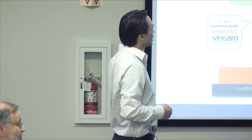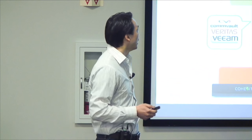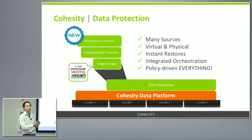I'm just glancing over. This is a very high level of our data protection. Travis will go into much more detail. We have a lot of cool stuff. So for example, replication is not just replication. We actually do disaster recovery. Once you replicate to the remote node, we can allow you to spin that up into a disaster recovery. Be very, very careful.